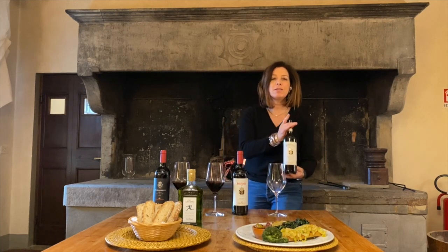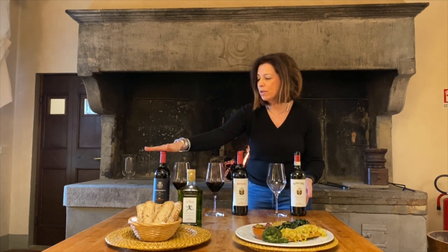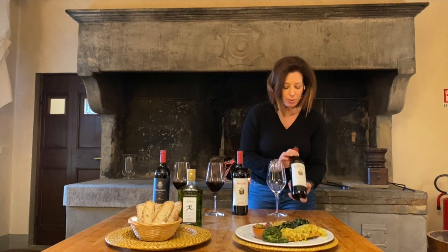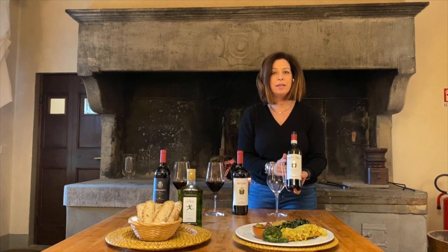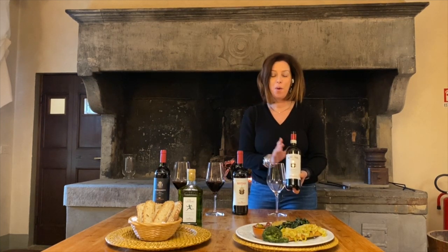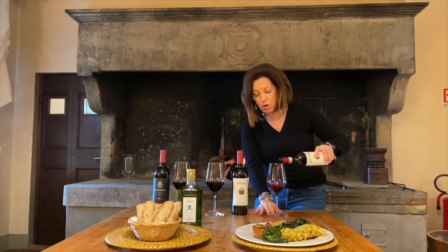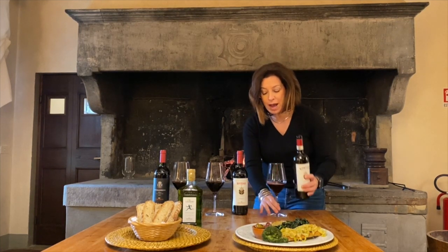And the star of the show, even though these are always rated as top wines in the Wine Spectator, the Nipozzano traditional Chianti Rufina is the one that is always in the top 100 of Wine Spectator. It's such a perfect start for an aperitif or an antipasto.